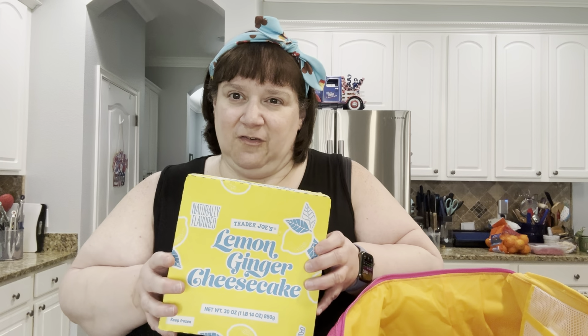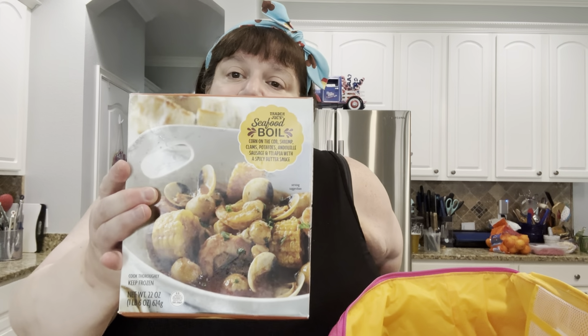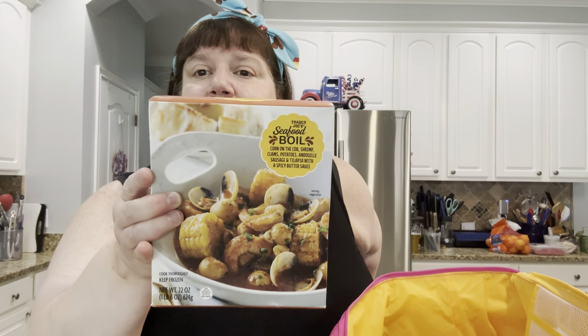I love lemon and ginger. I hope it's nice and light, but looks really good. And then here's stats if anyone wants stats. I'll do that real quick. All right. Then Sam really wanted the new seafood boil. It was new to us, I've not seen it in my Trader Joe's before. So seafood boil, it serves 2. It was $10, which for a seafood boil isn't bad for 2. And it's got corn on the cob, shrimp, clams, potatoes, andouille sausage, and tilapia with a spicy butter sauce. So there you go. And then stats for you guys if anyone wants to screenshot it or whatever.